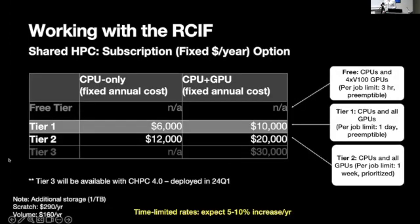So with the subscription model, there are two resource pools that you can buy into. There are many users that don't have interest in the GPU accelerated nodes. So if you don't want to use those, we have a CPU only resource pool that you can buy into. For tier 1, that's $6,000 a year. For tier 2, that's $12,000 a year. If you want to add GPU acceleration into that, and we have a ton of GPU capacity right now that's about to come online, that's going to be $10,000 a year for tier 1 and $20,000 for tier 2.